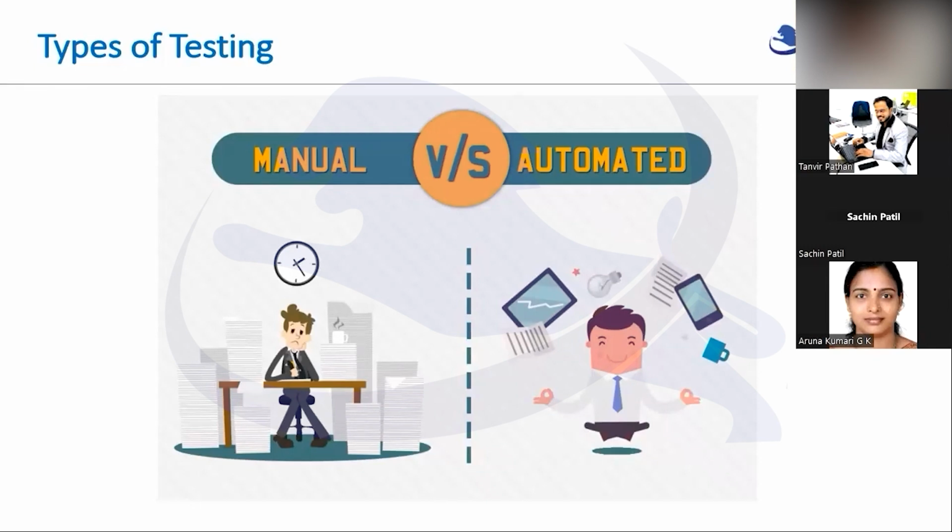And now there is a very interesting image you can see on the screen. One person is sitting who looks quite bored or unhappy, and on the right side the person is very comfortable with his work and happy, he's enjoying his work. So why so? We will try to see why. First of all, the person who is working manually has piles of files in the background, if you see, and his time is ticking. He doesn't have much time, but still he has to do his work.